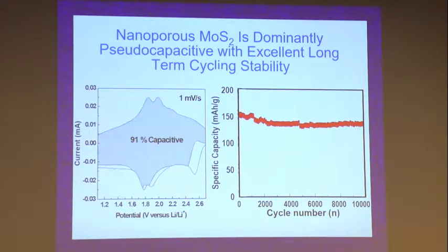So batteries, I don't know how long your cell phone battery usually lasts. 2 years, charged once a day, that's 600 cycles and it's starting to really decay. These are 10,000 cycles with almost no capacity fade.